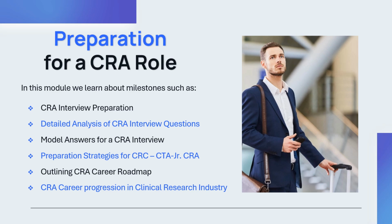We will also focus on outlining the CRA career roadmap, because once you get in the door and become a CRA, there are various positions, right from CRA 1 to senior CRA, right up to project manager and way beyond. So it is very important for you not only to focus on the CRA role, but also to plan your career after it. We will also have a clear description of CRA career progression in the clinical research industry. So at the end of this certification you will have a very clear idea about CRA roles, responsibilities, requirements, interview preparation, and how to move your career forward.